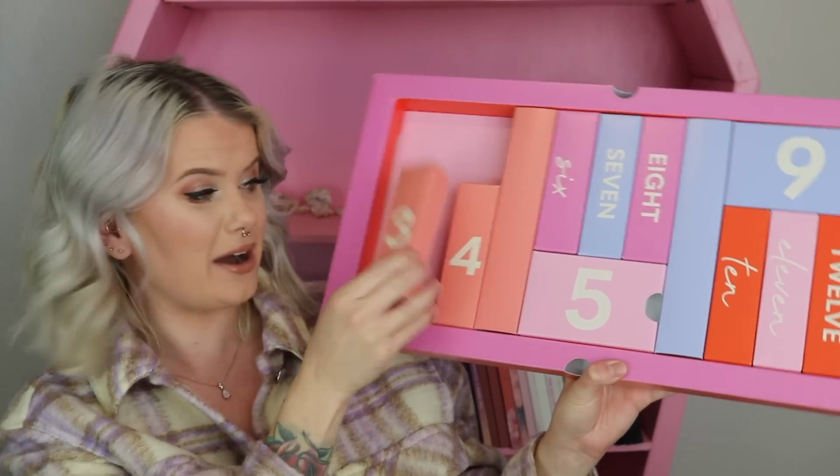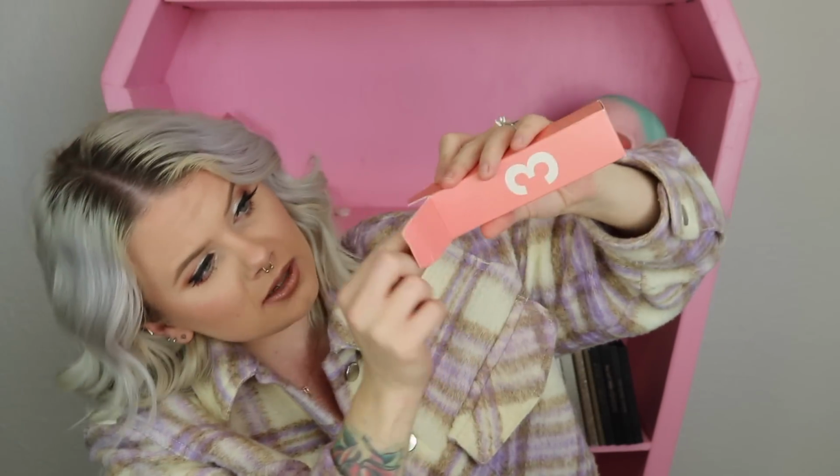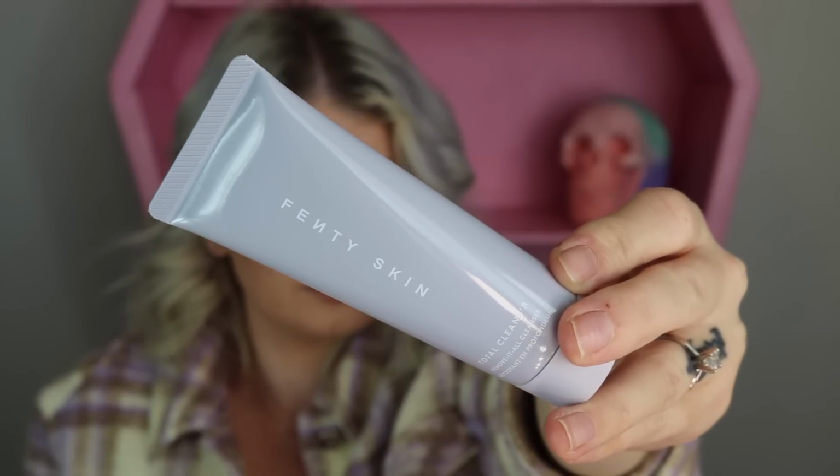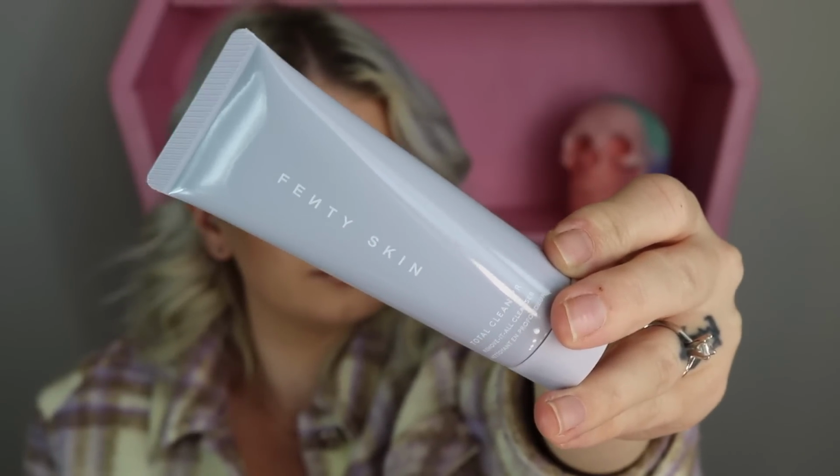Item number 3 now. Let's see what is in here. This one feels a little bit thicker with packaging. Whoops, tough to get out. Oh, a little Fenty Skin. This one I'm super excited about because I've actually been really wanting to get my hands on her skincare line. This is her Total Cleanser Mini Makeup Removing Cleanser with Barbados Cherry. And this is exciting. It's an official mini size that they do sell on the website, so it's not a sample size.